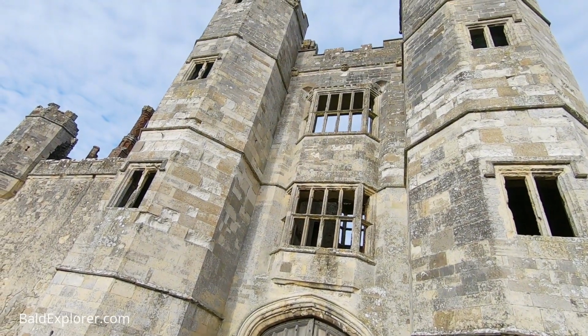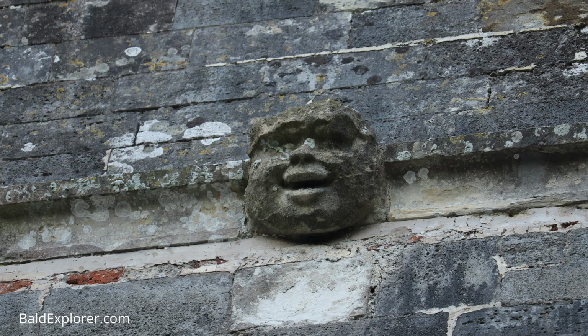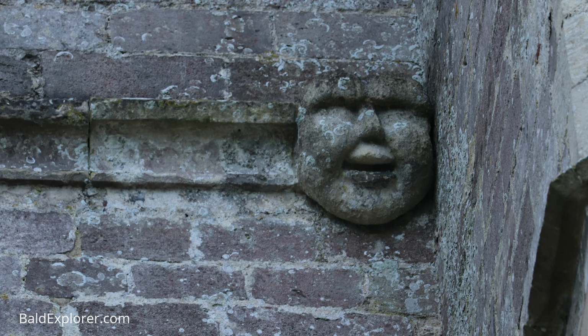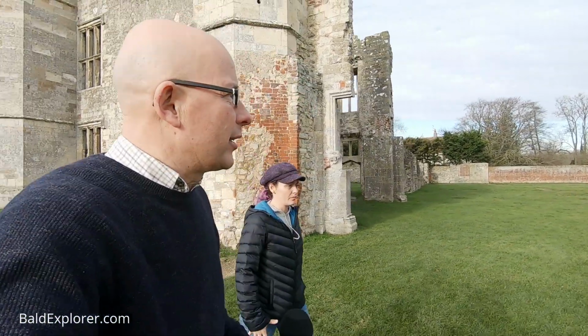Up above, right up there, you've got these great faces just looking out. I don't know if they're gargoyles or just grotesques. I think they're just grotesques. Yeah. Can't see any spouts. We'll go around this side. It's a very impressive building, Julia. I love it. And the fact is, it is open and anybody can come in and you just read the interpretation boards. That's what I quite like.